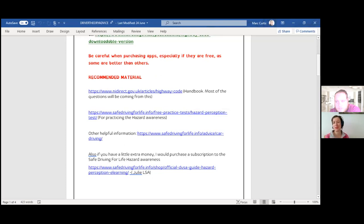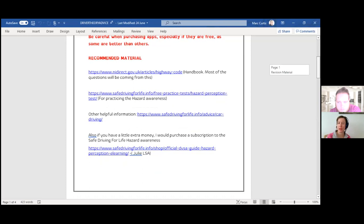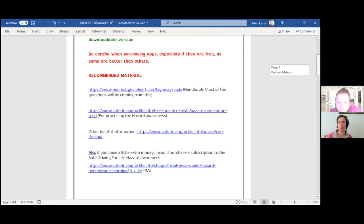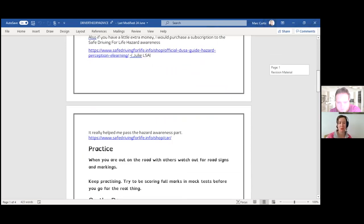It wasn't a horrendous amount. I think it was like £30 for 6 months access online, and then you can download the app and practice on your app. But I would do it on a computer because when you're actually taking the test, it's on a computer, so that's test conditions. It just helps anxiety and that kind of thing.